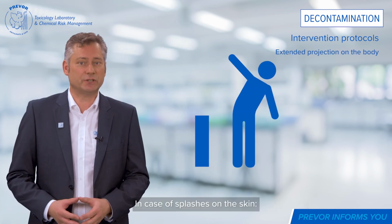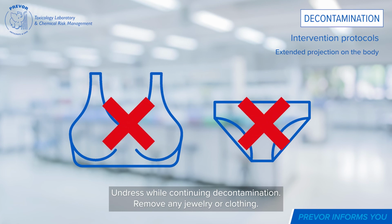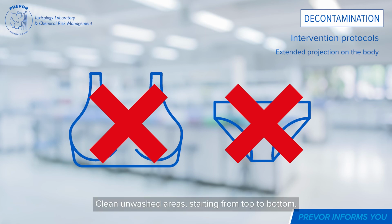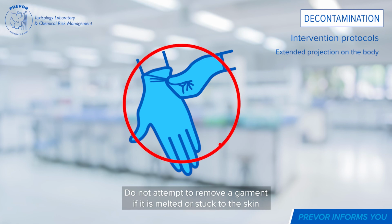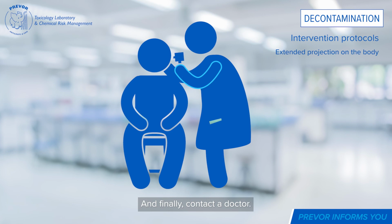In case of splashes on the skin, undress while continuing decontamination. Remove any jewelry or clothing. Clean unwashed areas starting from top to bottom. Do not attempt to remove a garment if it is melted or stuck to the skin. And finally, contact a doctor.